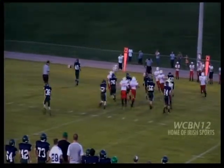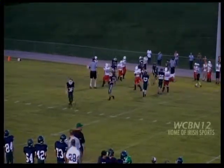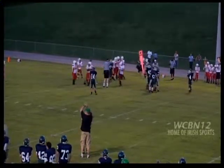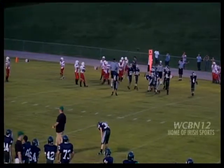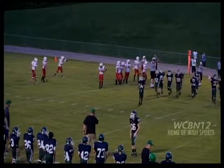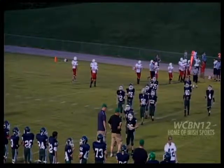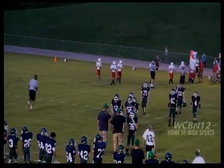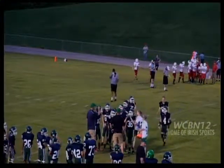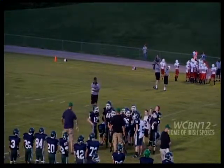There's a run around the end. And he's tackled after about a 6 or 7 yard gain. And they're keeping the clock running. It's a minute and 2 seconds. The Irish hurry up. Oh, we got a timeout now by the Irish. Less than a minute. 57.9 seconds in the game. Score is tied 8-8. The ball is on about the 22-yard line.